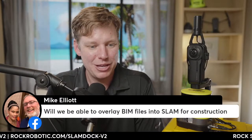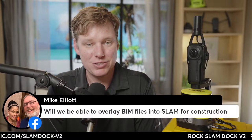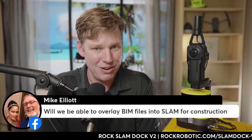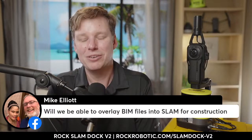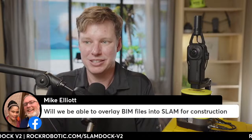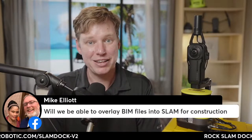Will you be able to overlay BIM files in SLAM for construction? DWG, DXF, yes, and then the Revit models we're working on. So we will have that with the full tiles, the polygons. Yes, that's the word.